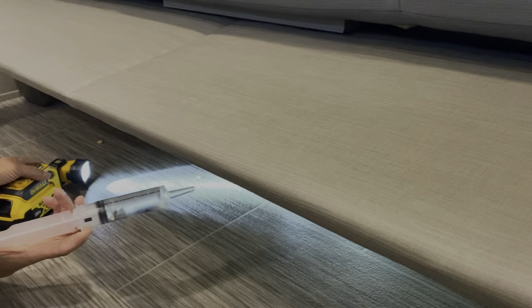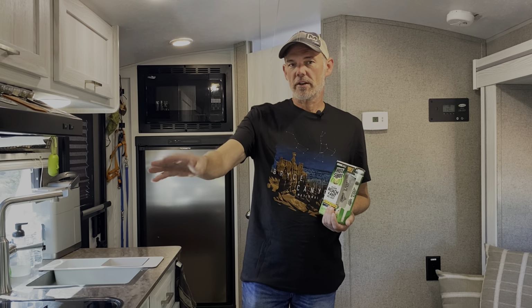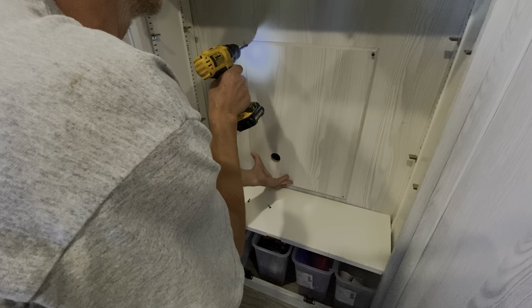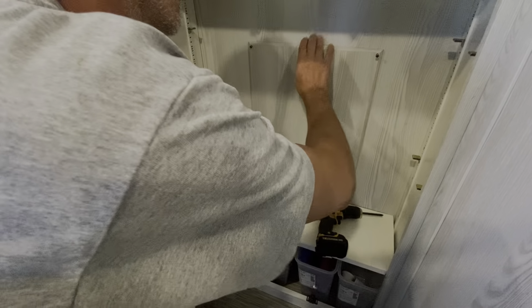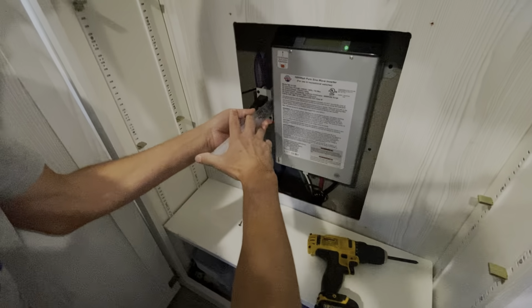The first place I want to apply some is around the fender well in our camper underneath the slide. We have put the access panel on hinges so I can lift it up and put it around the fender well, drop this panel back down. Next place I put some is I'm going to pull the clothing out of the little dresser that we've made and fabricated underneath the TV. I pulled the access panel off to the inverter, and I put some inside that cavity. Then I screw the panel back on, put the clothing back.